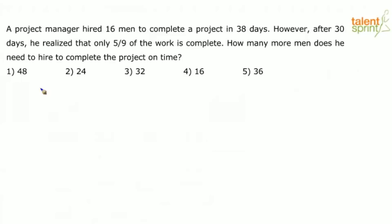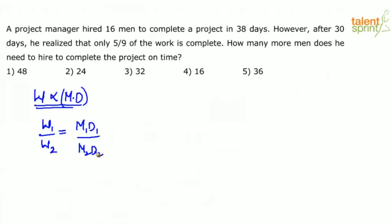See, you know that work is proportional to number of men and number of days, or I would say it is proportional to the product of number of men to number of days. It is proportional to number of men, it is also proportional to number of days, right? And a very important equation that we have in time and work is this. The ratio of work, W1 by W2, can be taken as M1 D1 by M2 D2. You can also include H there, which is for the number of hours, M1 D1 H1 by M2 D2 H2, right? If at all, number of hours are also involved. But this question involves only two variables, number of men and number of days. So let's not worry about it. So this is the equation that we'll be using here. W1 by W2 equals M1 D1 by M2 D2, right?